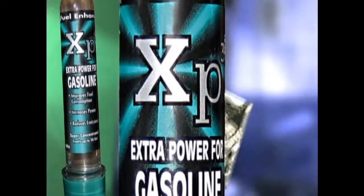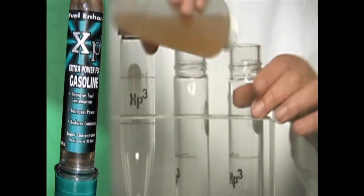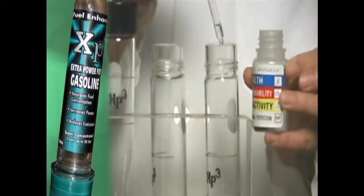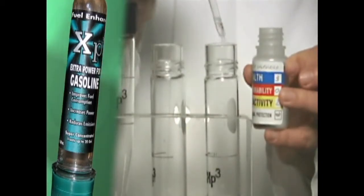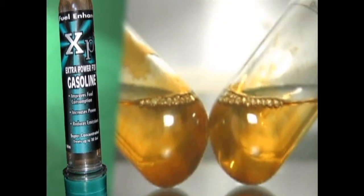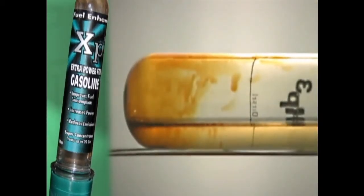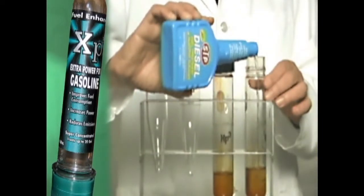All additives claim they clean and decarbonize the fuel injectors and nozzles that get clogged by the gum and varnish residue buildups. In this test, we will add sulfuric acid to the diesel fuel to accelerate the separation and buildup of gums and varnishes. This is how injectors in the injection system normally look when they start clogging. Now let's see what happens when we add the additives.